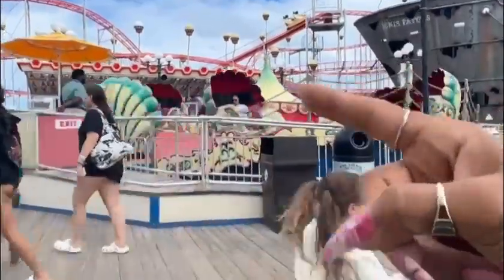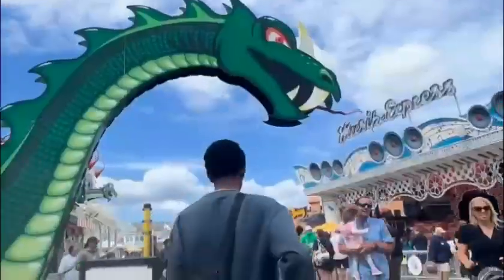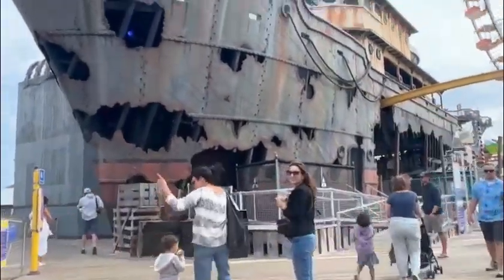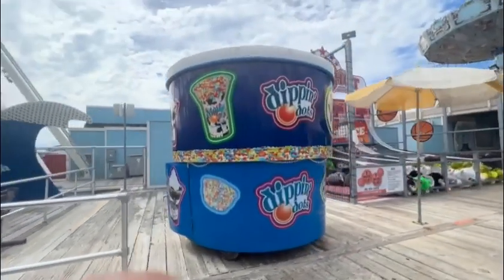This one right here looks like so much fun. Look at that, oh my god, I wish I could do that. That looks like so much fun. So we got Minty right here. Look at that dragon up there. We got this boat here for decorations. I think this is a haunted house or something like that. I wish I had this big cup of ice cream from Dippin' Dots. Yummy.